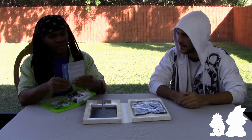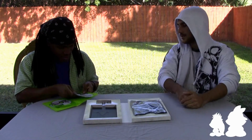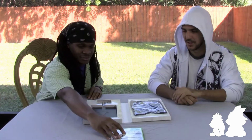Books. And this here is the Uplay Passport. This is the multiplayer access code, right there. They give you that at the beginning when you try to put it in. It says this is a one-time use only code. As soon as you use it, it will be deactivated. That's the game. That's the important part to me.